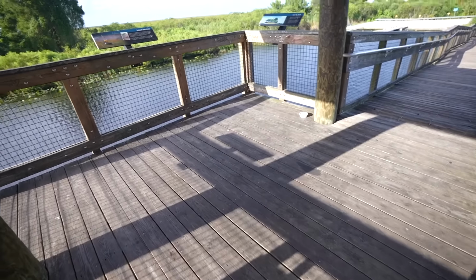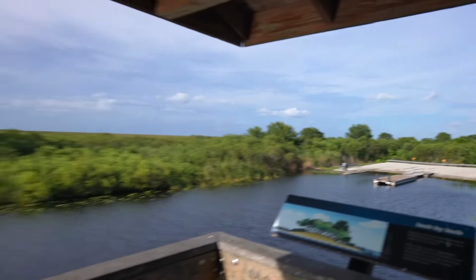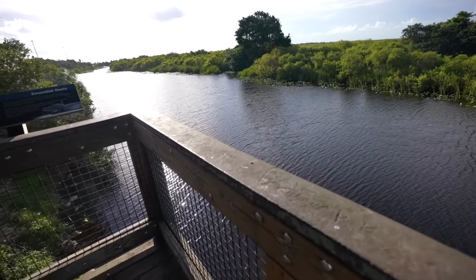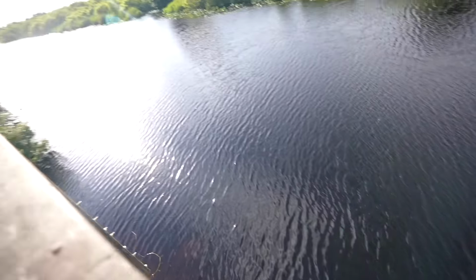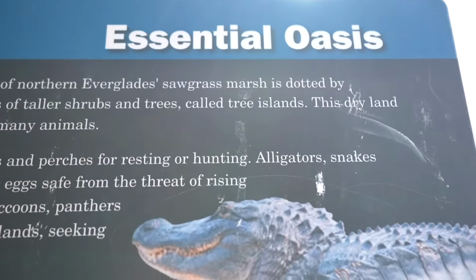All right, here's another little pull off. That freaking Florida sun is bright. Look, there's like a little scouting area. Let's see if we can see anything. There's a guy fishing over there. I don't see any gators. There's a picture of one right there. I thought it'd be kind of cool just to come up here like touristy, look around.